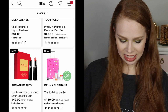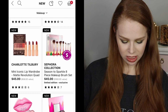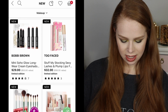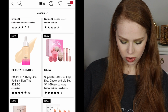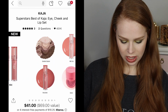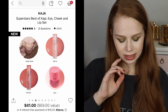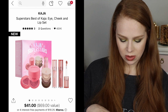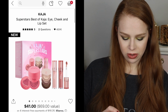I know I'm looking at some of the same things as before, but I went through and just added all of the makeup to see what else will come up, if there's anything I'm missing, anything I'm not thinking of. Oh, this one looks so cute. I got the Kaja set last year as well. I don't think I need it. Ooh, it has the milk tea one. I've heard such good things about that. But realistically, the milk tea lip gloss is calling to me, but I don't think that's enough to buy the whole set, even if it's a good deal.